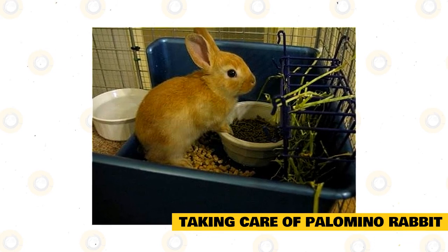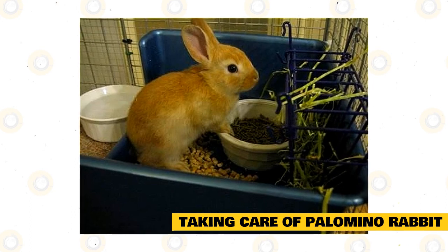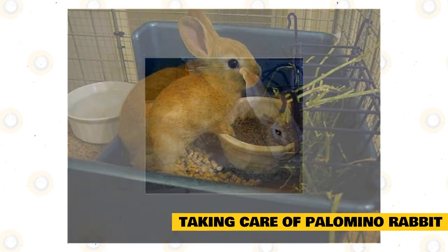Feed them green veggies like lettuce, bok choy, carrot tops, and more. 2 to 3 cups a day for an adult. Introduce green veggies slowly so as not to cause diarrhea. Don't give human foods except for green veggies, corn, grains, and seeds.